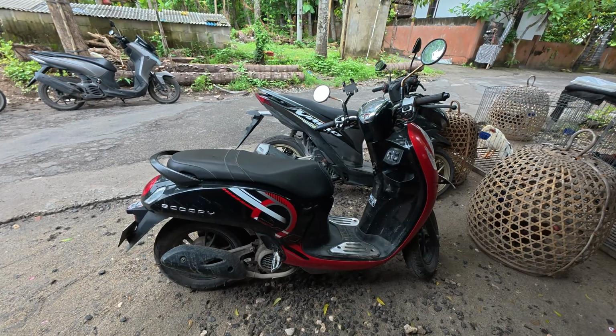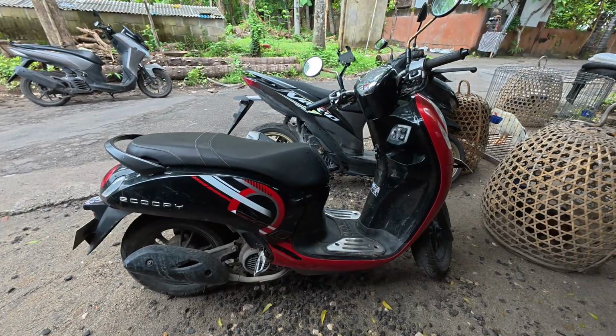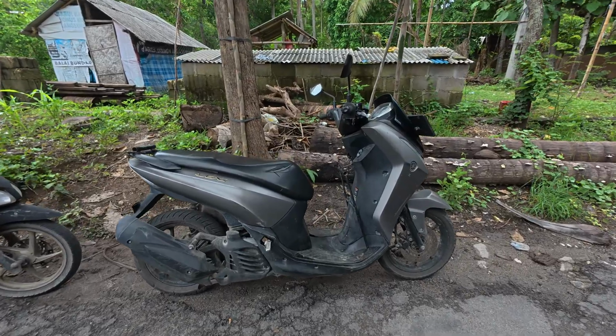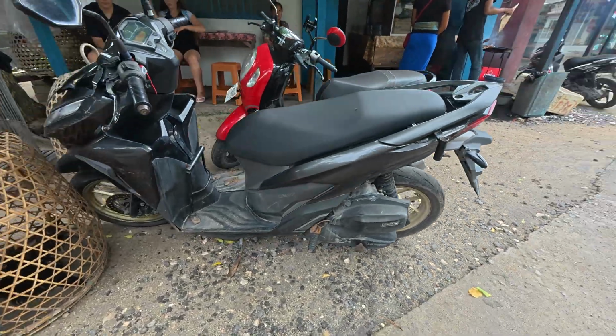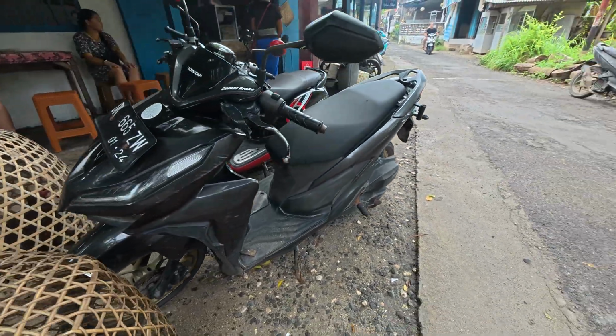Now, the variations that are on offer are the Honda Scoopy and the Yamaha NMAX. They're the main ones, and the Scoopy is a small bike, good enough for beginners. The NMAX, you don't really need one. I've had one before. For me, it's a little bit too big for what you require around this island.